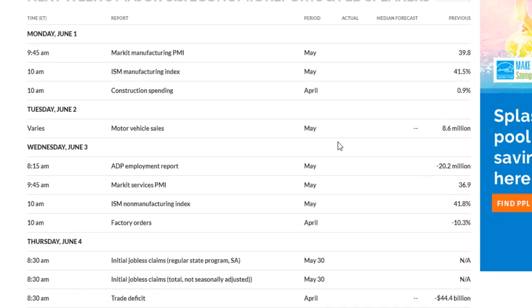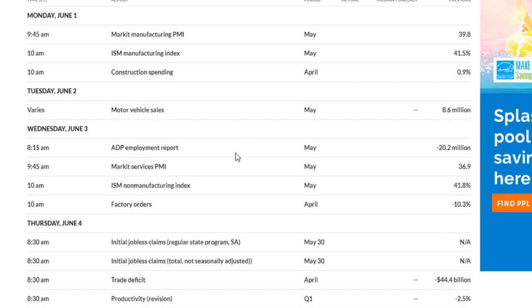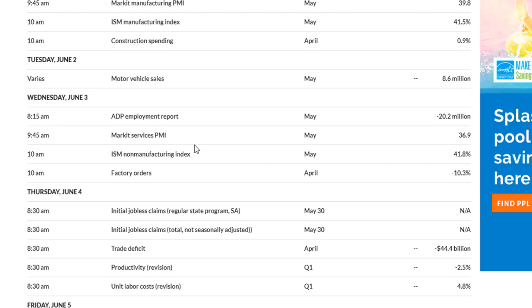This week we have a fairly full economic calendar. We get the ISM Manufacturing Index on Monday, construction spending, and then of course we get ready for the big jobs report. ADP leads it off on Wednesday, as also we get the services number. Most of these are expected to come in quite weak, but lately the data has not been quite as bad as most expected.